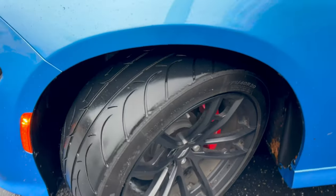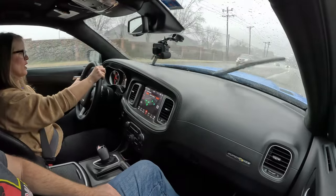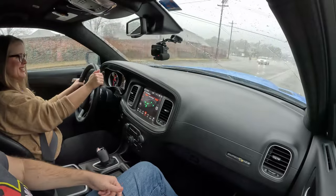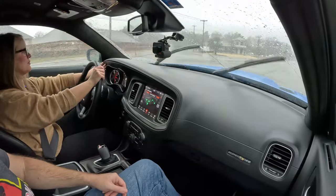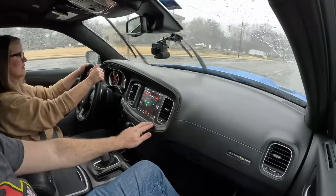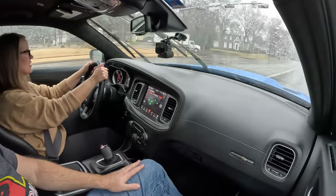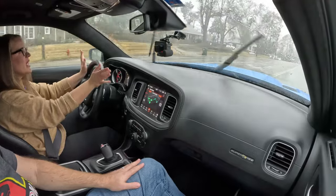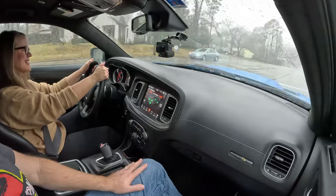What are your thoughts moving to the inside? It looks like a muscle car. I like the gauges, real gauges. I like the carbon fiber, not just a design, but a material, up here in the front. I really like the design on the inside. I think it's simple. We've got another Dodge Charger right there around us.